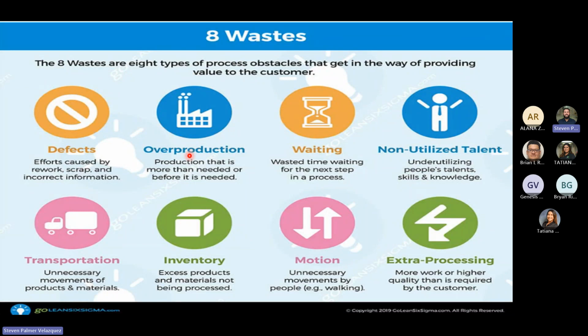That's why I mentioned the first in, first out method. The inventory takes space, and space is money. Waiting, obviously time is money too. Motion is the unnecessary movement, like I said, going to get a stool to reach the top shelf to get the glassware. That's not useful. That's waste. Non-utilized talent is the eighth waste, and that's when you have an overqualified person doing a simple job. That person could produce a lot more. Extra processing means overworking, working harder than you're supposed to, to prove something or do something.